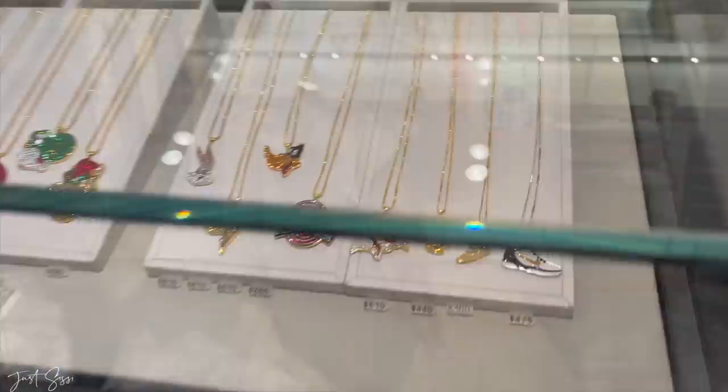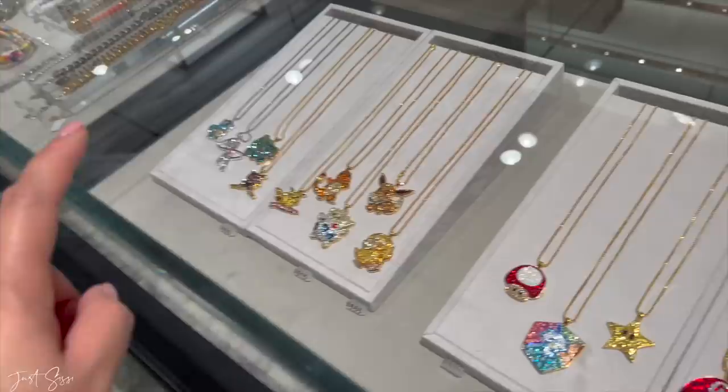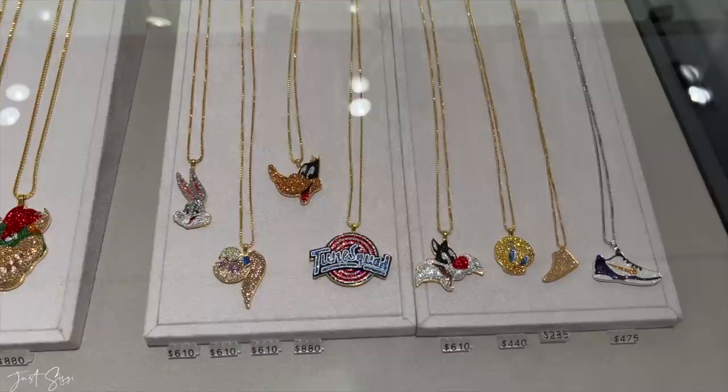I just saw this real quick, and those shoes right there reminded me of Nico. How pretty are these? These are so cool. Look at the Pokemon one right there. Pikachu, Mario Kart, Looney Tunes. Done and done.